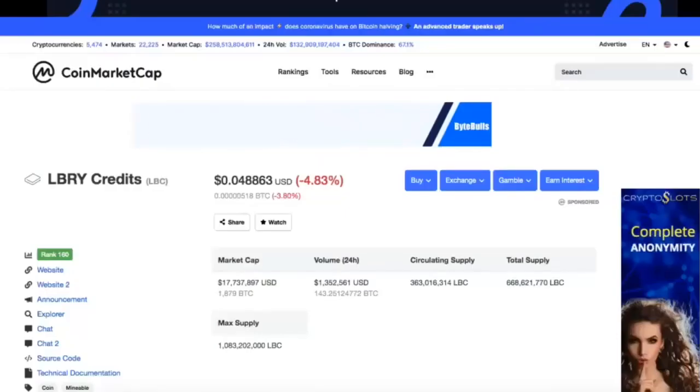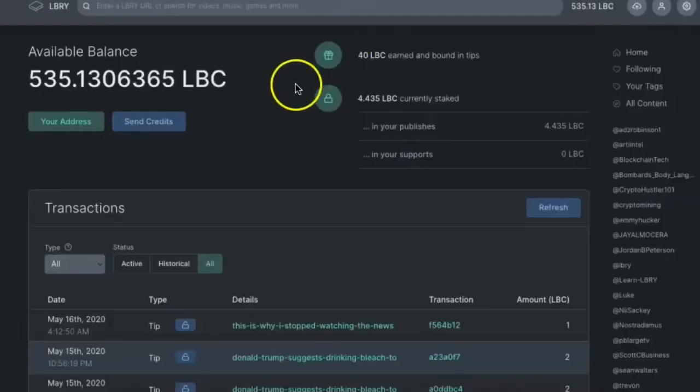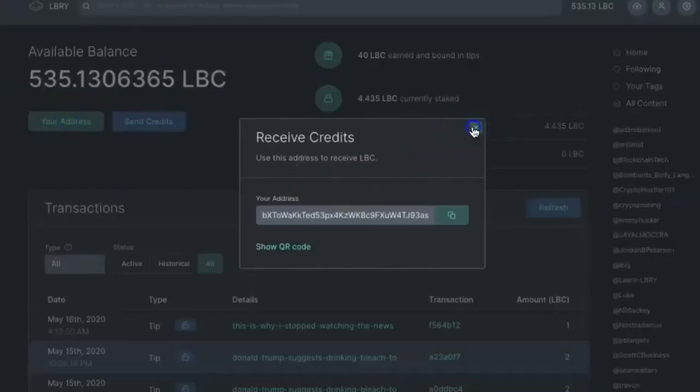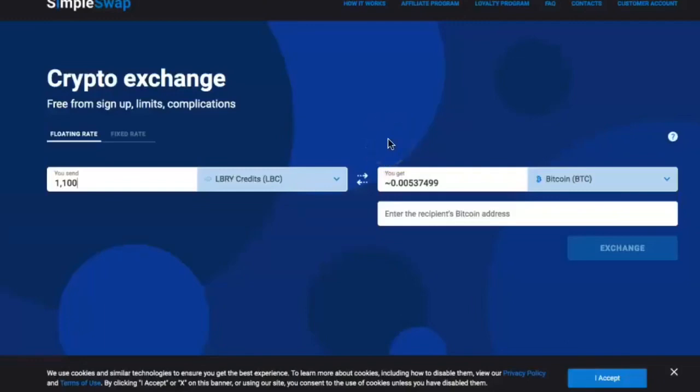I know a lot of people say you can't convert cryptocurrency to money. Yes, you can. You go on your LBRY credits, you have an address to receive these coins, and you can send them out, and you use a website called SimpleSwap, which is a cryptocurrency exchange. The minimum is 1,100 LBRY credits, which right now is about $50. You have to at least send out $50. So when you make $50 in LBRY credits, you're able to send this and convert it to Bitcoin.